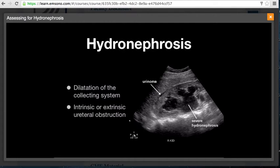Hydronephrosis can be caused by either intrinsic or extrinsic ureteral obstruction. So unless you see the stone, you can't say definitively why the hydronephrosis is there. However, in most cases, you're able to clinically put the picture together.